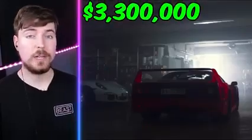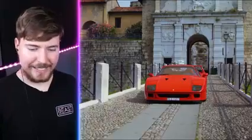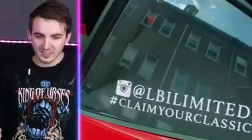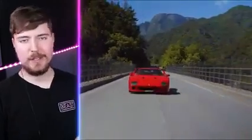Okay. This is a Ferrari F40, $3.3 million. Another one of those expensive because it's old cars. I can tell it's old, obviously, by how it looks, but also because of the music. Yeah, it's 80s. Oh, he's got stickers on a car that's worth that much money.